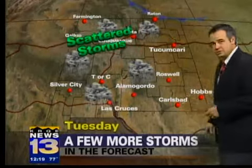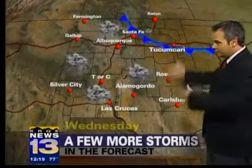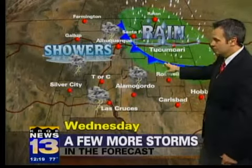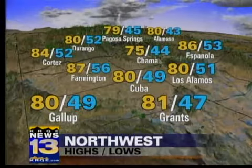Right now, 77 at the Sunport, 76 in Santa Fe, so temperatures fairly uniform out there. But again, we're going to see those thunderheads continue to build up out there, as what we're doing is recycling the moisture. So that's going to give us the scattered storms today, although they're looking a little more than scattered right now. And as we roll on into tomorrow, we're going to enhance things even further because of a cool front coming in. That's going to lay down some solid rain across the northern plains and possibly the east slopes of the central mountain chain. So the bottom line is, get ready. There's more rain in that forecast.